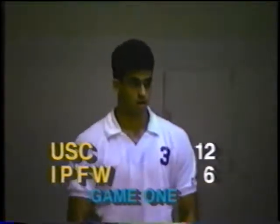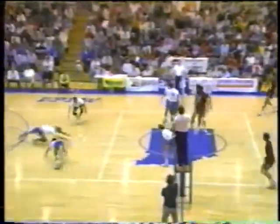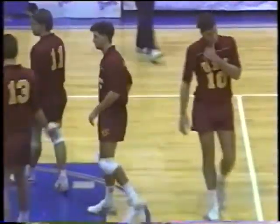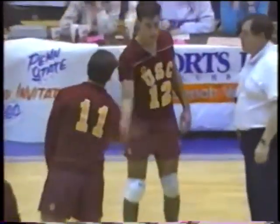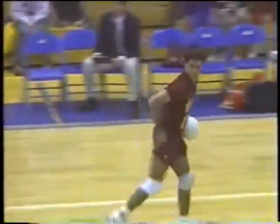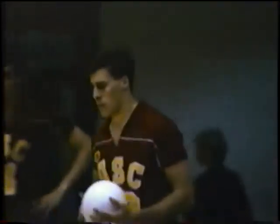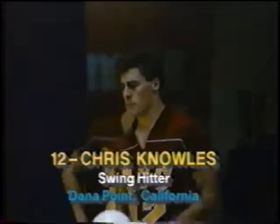Coach Ball getting a yellow card warning. First one can be a warning, then if he gets a red card, that will be a point for USC. Greenbaum sneaking in that second ball over again. Dan Greenbaum doing a nice job leading the USC team. Number 12, Chris Knowles, will come into the lineup for USC, replacing number 4, Jason Perkins.